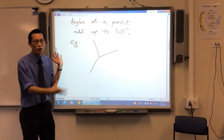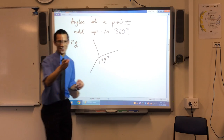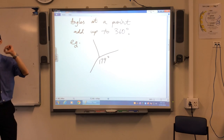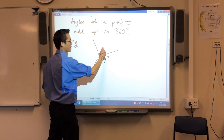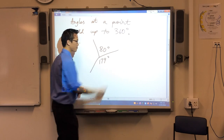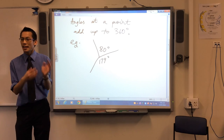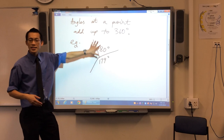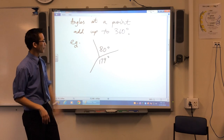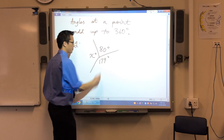Okay. Now, if I give you a few different angles here, for instance, let's go with that 179 that we got from Chelsea before, okay? And I'll put one more angle on here. What does that look like? Maybe that's 80. It looks like 90. Oh, it's a bit off. Now, this angle over here that we don't know, let's give it a size. Let's call it X, okay?